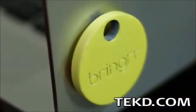The Bringrr system will launch in the summer of 2014 with the core charging unit costing just $49 and Bringrr tags at $25.